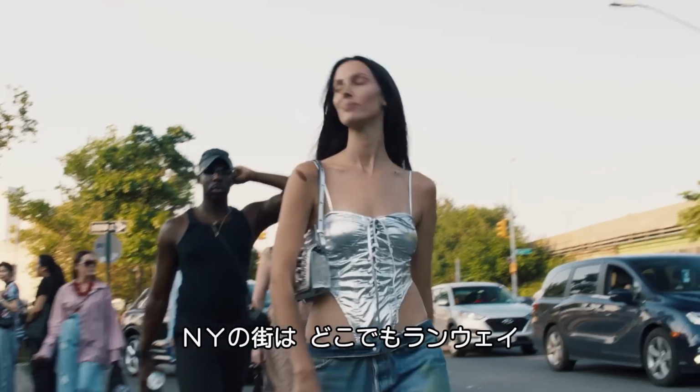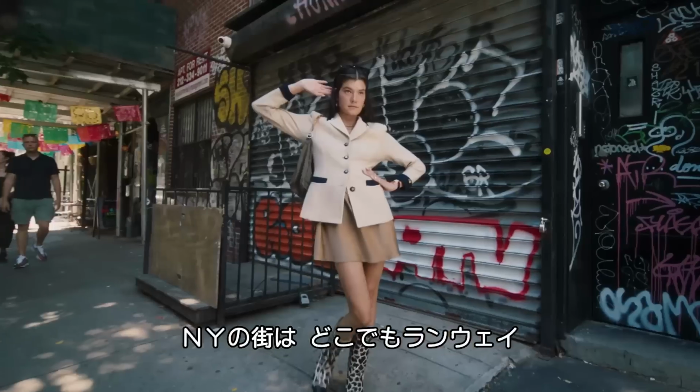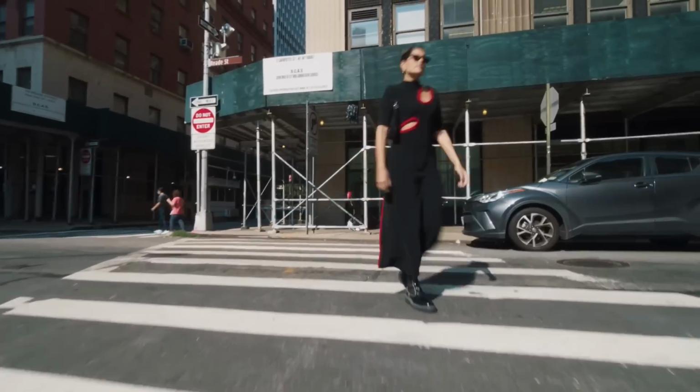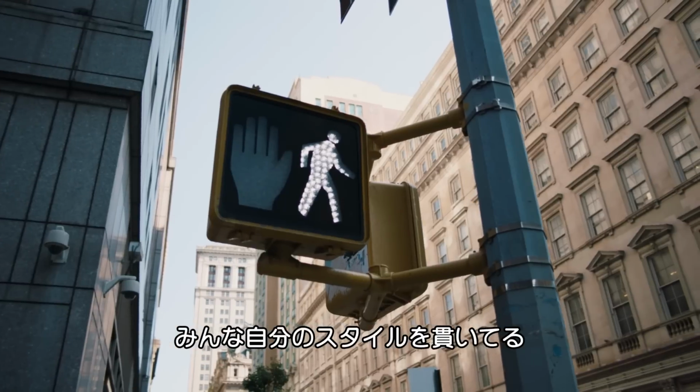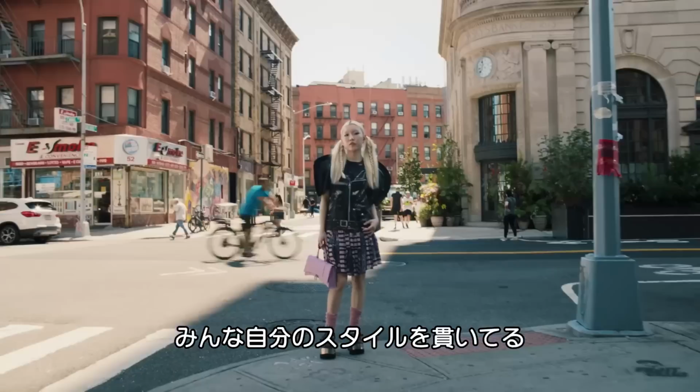There is like a constant runway that happens in New York, no matter where you are. You could be uptown, downtown, Queens, Bronx. People show up and really take their style quite seriously.